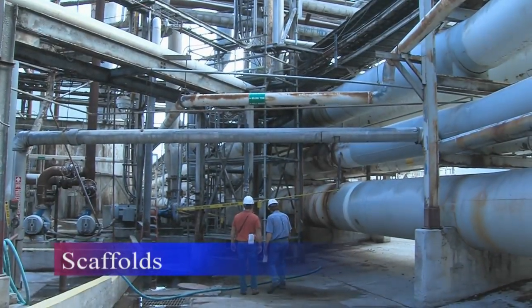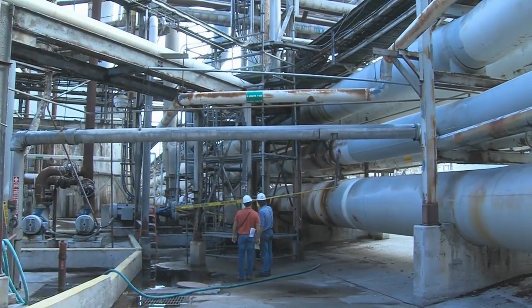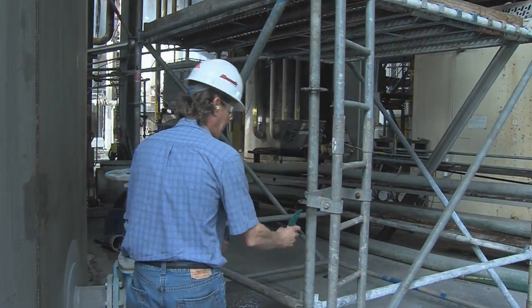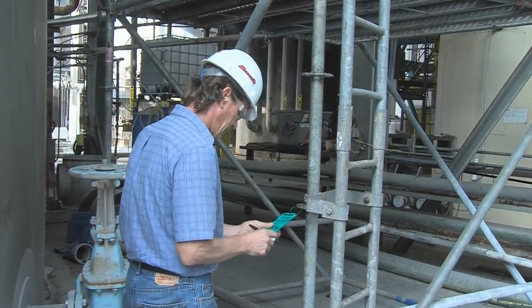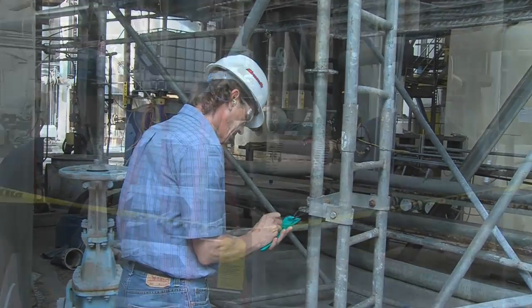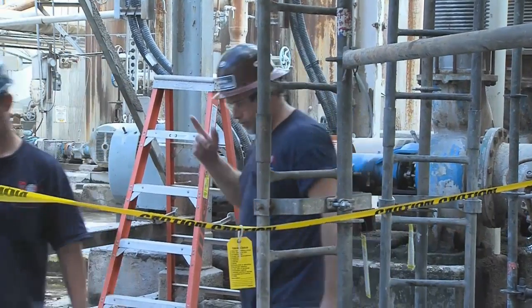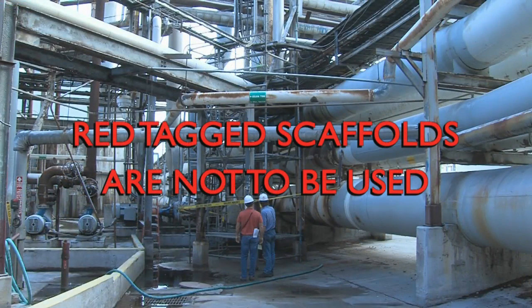Any scaffold erected must conform to OSHA safety and health standards. Scaffolds must be inspected and tagged before each shift. If the scaffold is fully decked and has all handrails and toe boards, it will have a green tag. If the scaffold cannot be fully completed due to obstructions, then fall protection will be required and a yellow tag will be hung. Red tag scaffolds are not to be used.